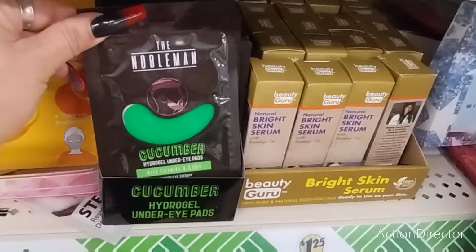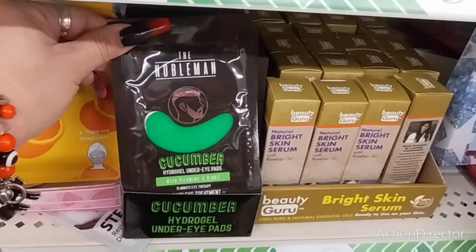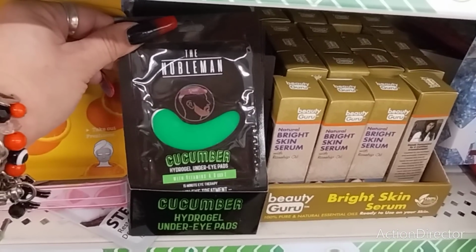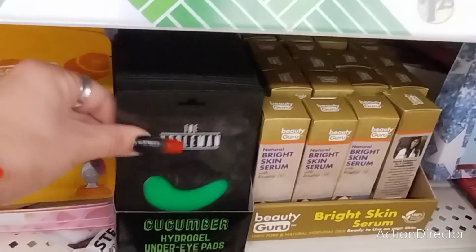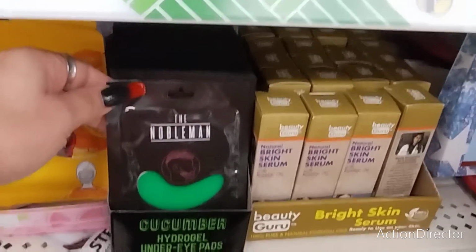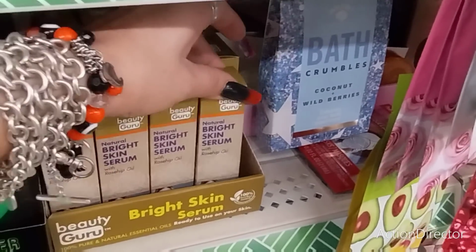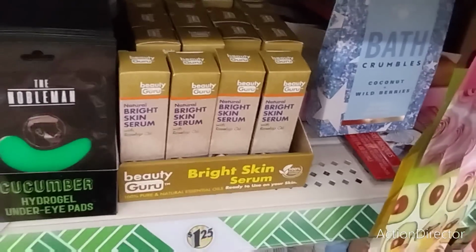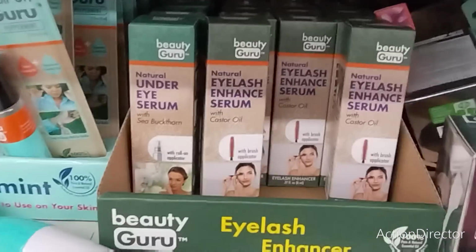Alright, look at, for the men, I guess, hydrogel with vitamin A, C, and E, 15-minute therapy under eye treatment. That's pretty cool, the noble man. Yeah, my husband still wouldn't do that. Okay, I showed you guys this before. Bright Skin Serum, Beauty Guru. That's cool. Look at eyelash serum.